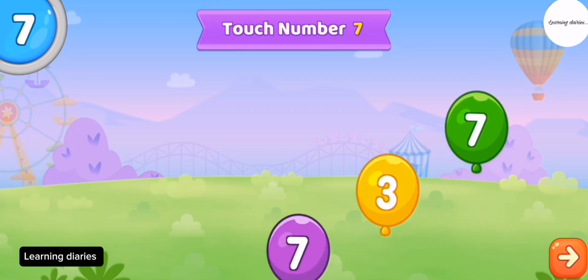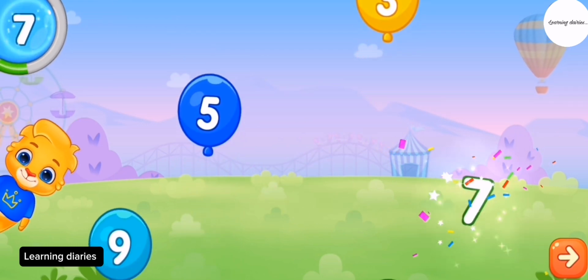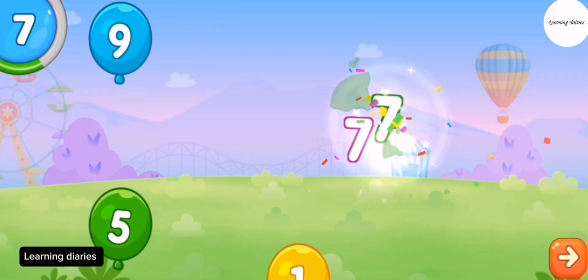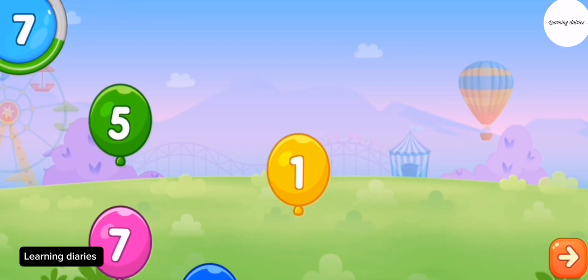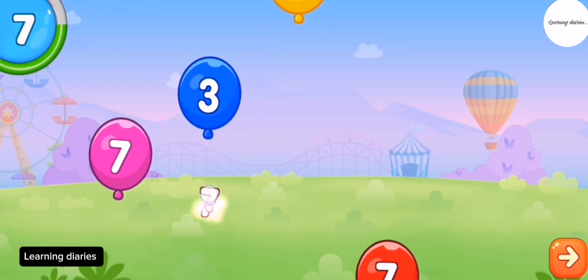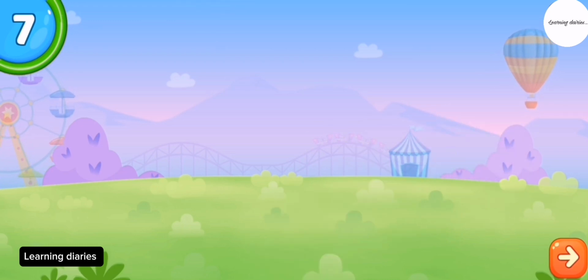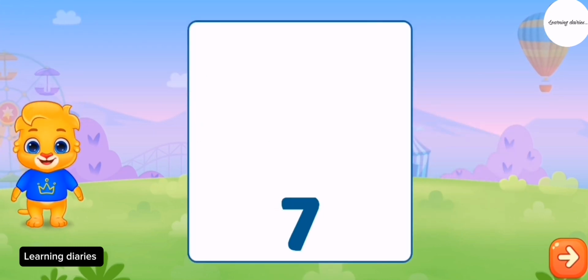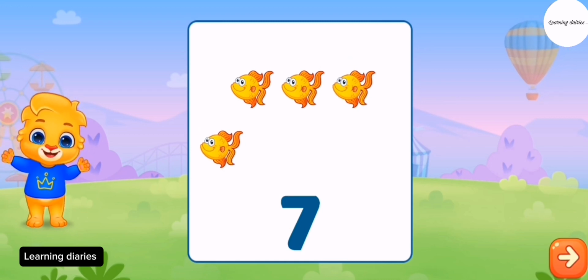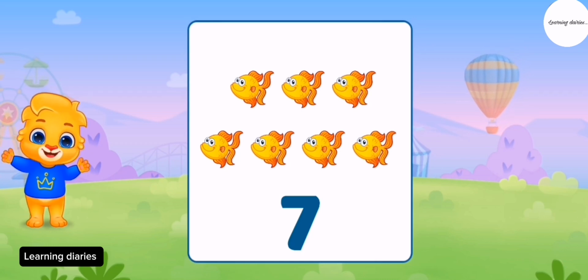Touch number 7. 7. 1, 2, 3, 4, 5, 6, 7. 7.